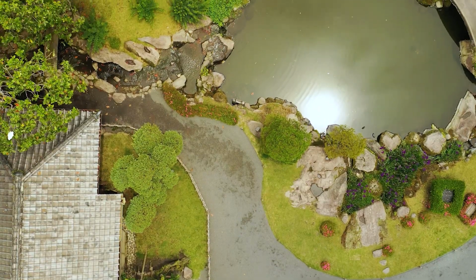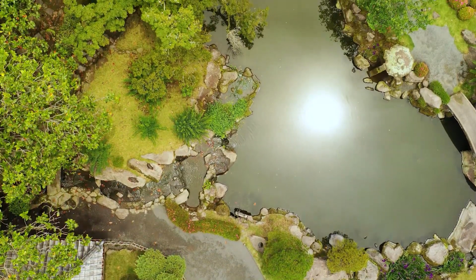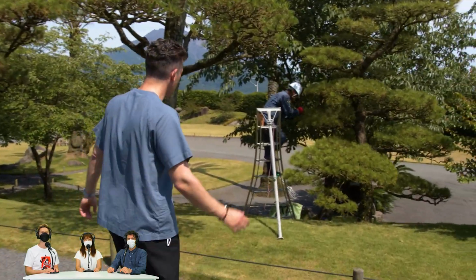The grounds here are very, very large, and it takes a huge team of gardeners to keep them looking this beautiful for the guests and visitors that come here all through the year. And actually, we've just come across one of our gardeners hard at work here, taking care of the pine trees in the garden. So let's just ask him what he's up to.